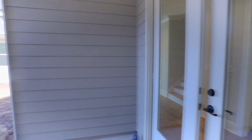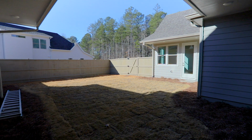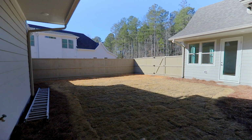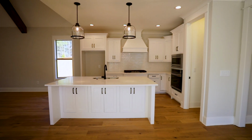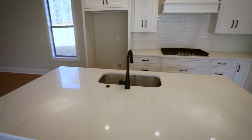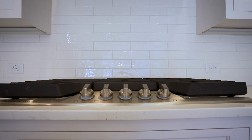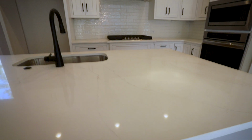Walking into this home, you'll notice it is a courtyard style. So you have this nice spacious courtyard area. You could do a pool or a patio or a covered area for entertaining. Walking into the kitchen, you'll notice all the open space, plenty of room for cooking and entertaining in here, inset cabinetry, large island, gas cooktop, microwave built in with an oven, white quartz countertops, tile backsplash, very custom looking.